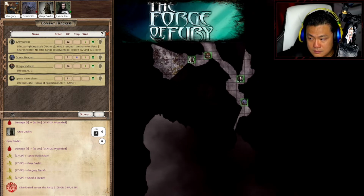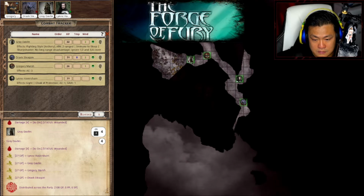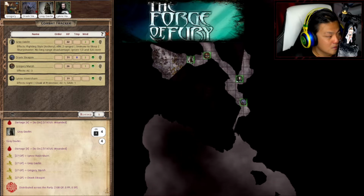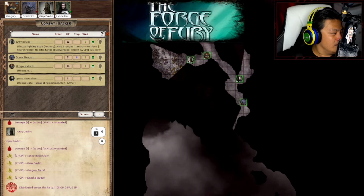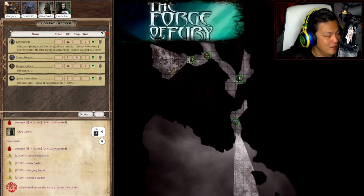I think at this point the only way we can go is south. Okay? You guys see that there's a cloud moving back and forth in the south, right? That's just something I can't get rid of.